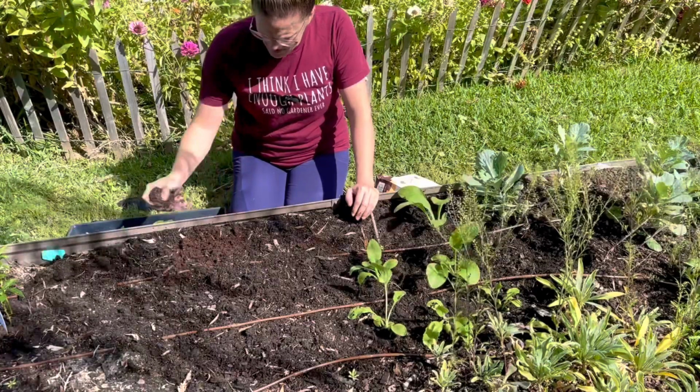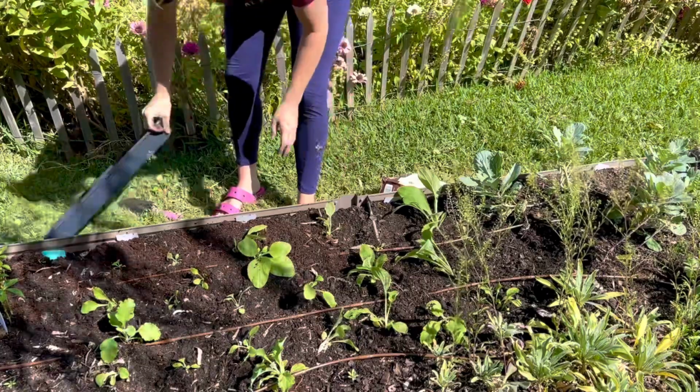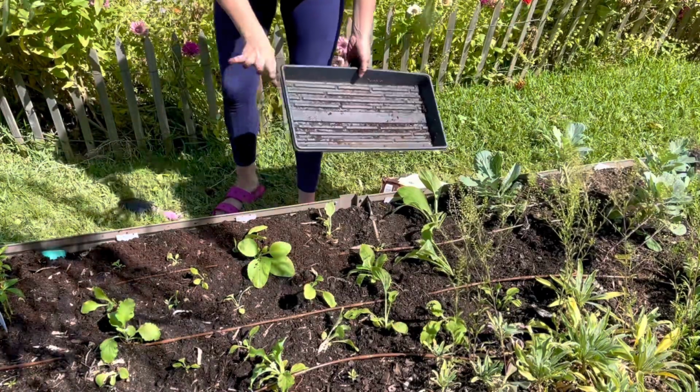So I'm thinking that that was extremely helpful. Okay, those look good. I'm going to go ahead and plant the Campanula and then I will water all of it in.